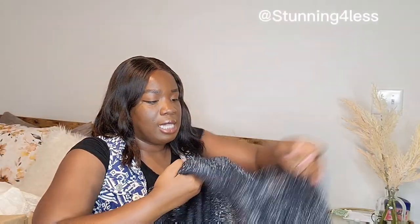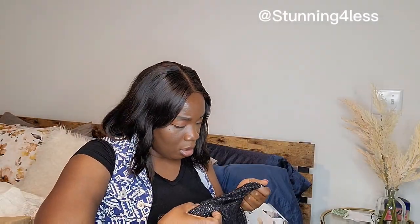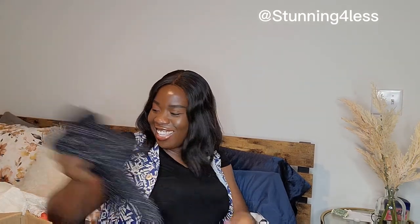It's a button front cardigan. But it has like a pull in the back and a big hole. It has a big hole. Look. I love it. I love it.